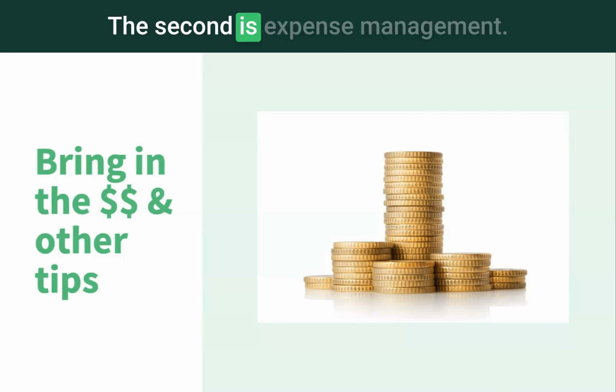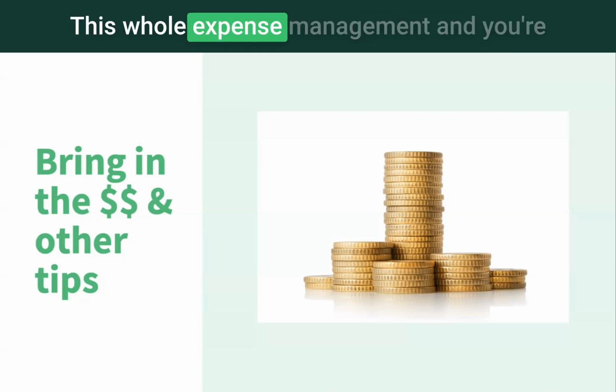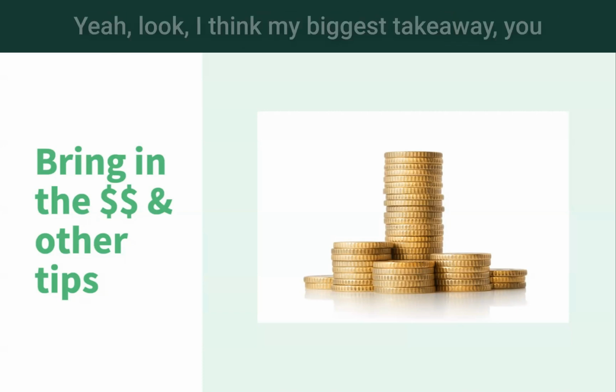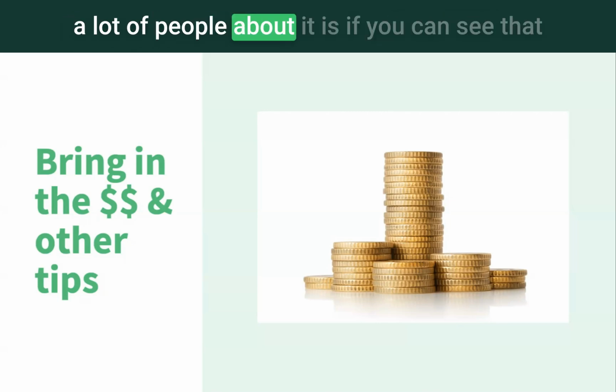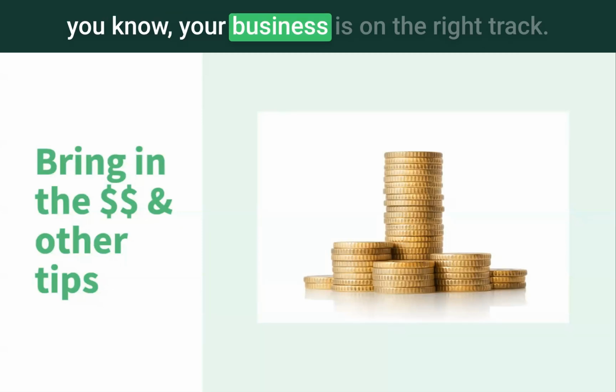Exactly. The second is expense management. So Justin and I were talking earlier this morning about this whole expense management, and you're talking about the operating expense account. Do you want to talk to us about that? Yeah, look, I think my biggest takeaway from Profit First, reading that, talking to a lot of people about it, is if you can see that operational expense account growing, then your business is on the right track.